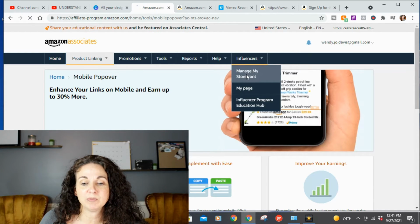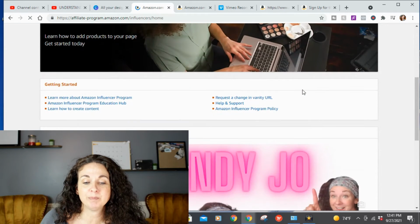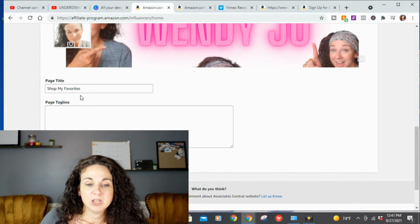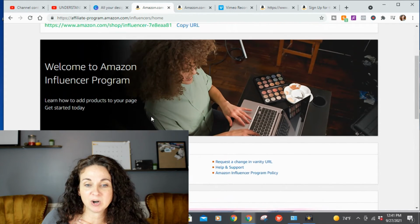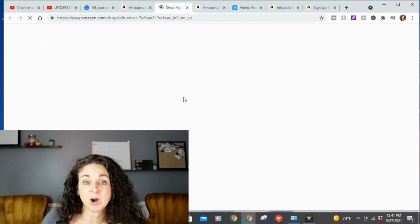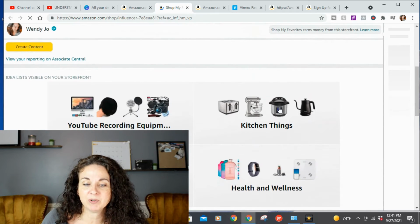So you can manage your storefront here. And this is basically where you can upload your banner, which I need to change my banner out. I was playing around with it. You can choose your page title. You can have a tagline here and save it. You add your personal picture as well as the banner picture, etc. And then if you go over here to your URL, that's the URL, by the way, that you would put as a link in your bio for people to shop your favorites or whatever.